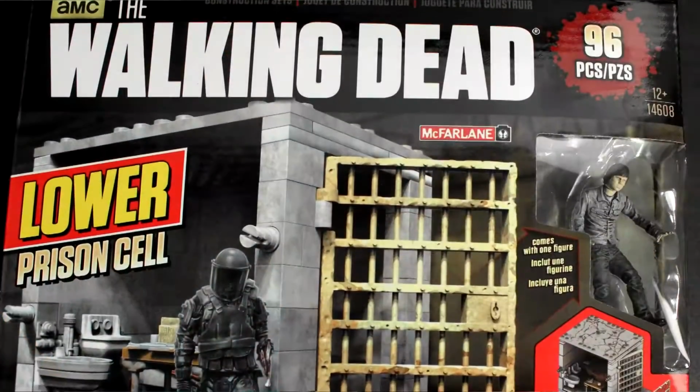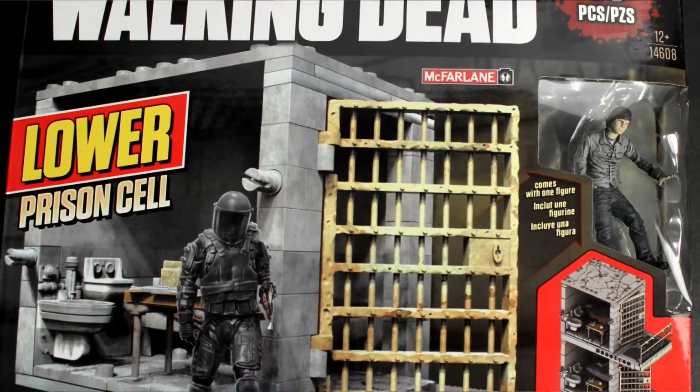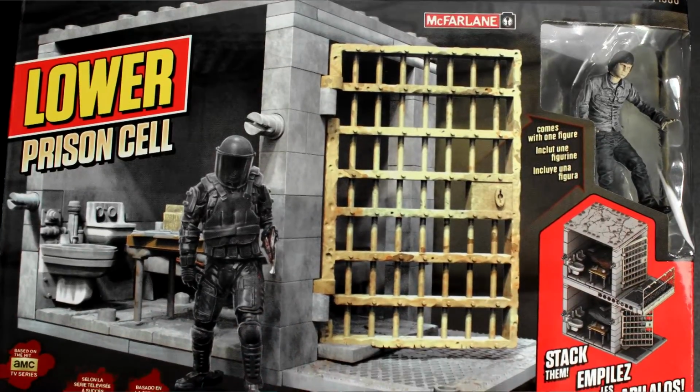Next we have The Walking Dead lower prison cell. This appears to be kind of a miniature figurine set. 96 pieces, it says. Comes with one figure, and it looks like it's Carl.